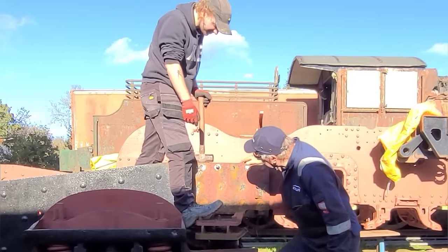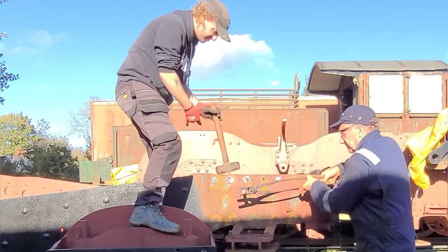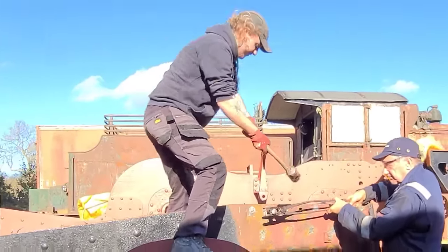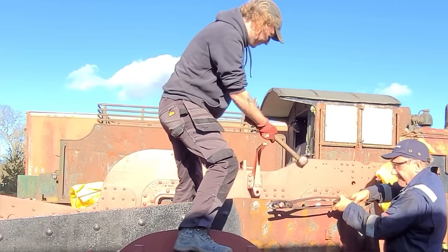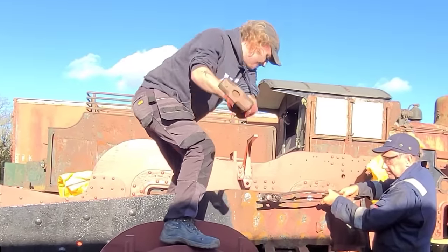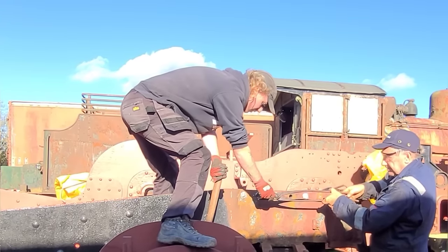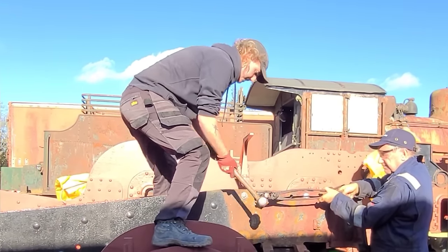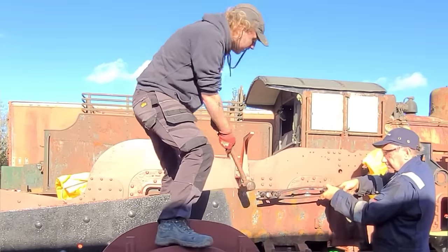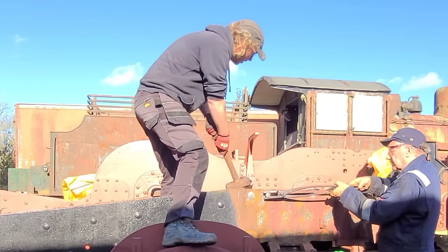Right. Alan has now called on the services of his son, young Harry, who's going to be swinging the sledgehammer and knock out the remnants of these rivets. Alan's keeping well away, holding a pair of long handle grips. That rivet is definitely moving, Harry, so keep swinging that hammer. That's it. Well done, fellas.